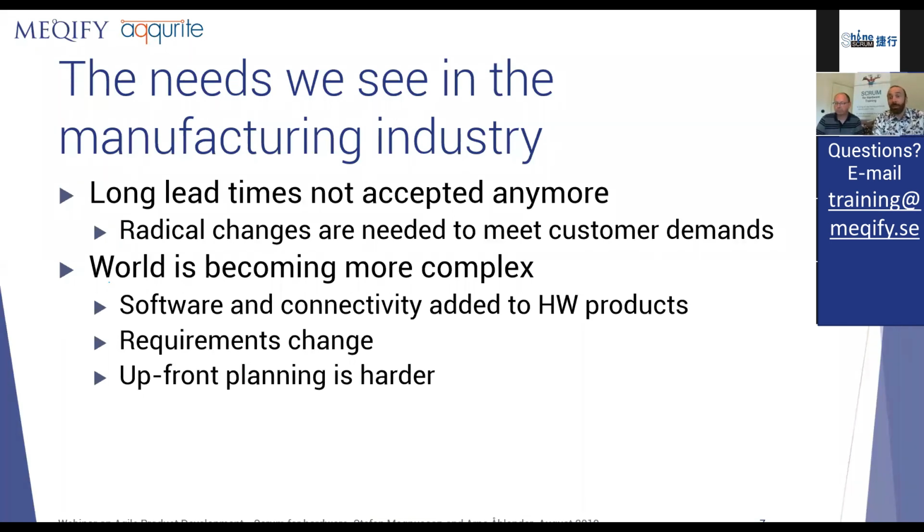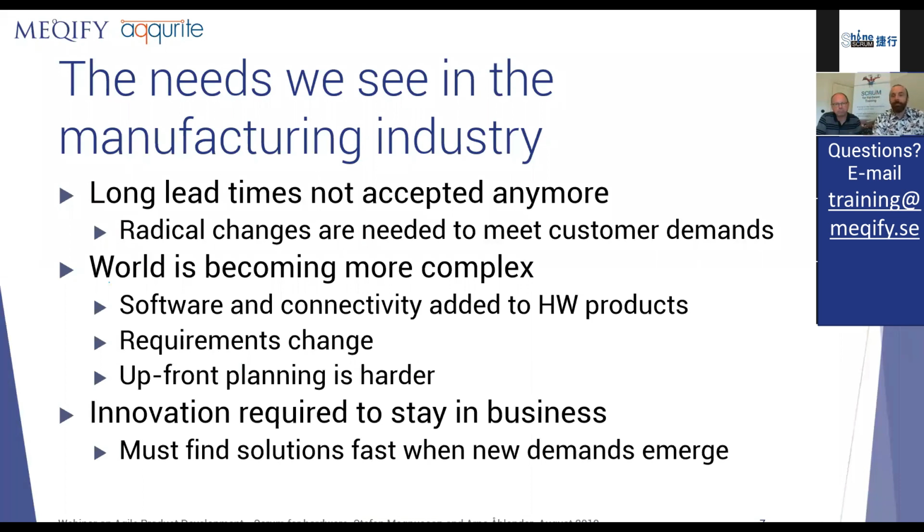So the requirements are changing around us, both from the customer, who wants new stuff, like when the iPhone came and they found a new niche, but also from a legal perspective, there are a lot of things happening. And all these things mean that the upfront planning you could do before in a manufacturing plant, where you could optimize the process for yield and for flow, is not good enough anymore if you have all these changes happening. And perhaps most important of all, if you want to survive today, you need to be innovative when new demands emerge. It happens over and over again.